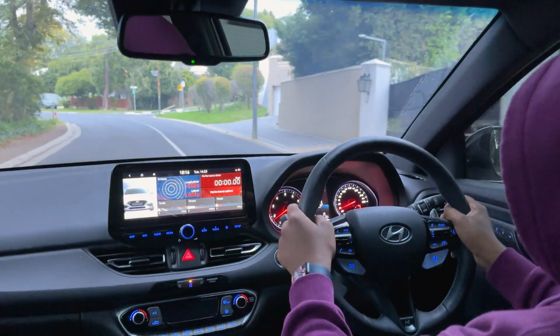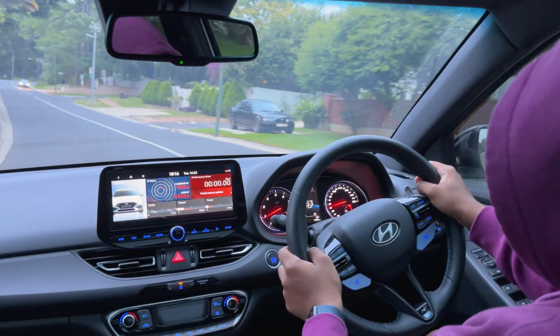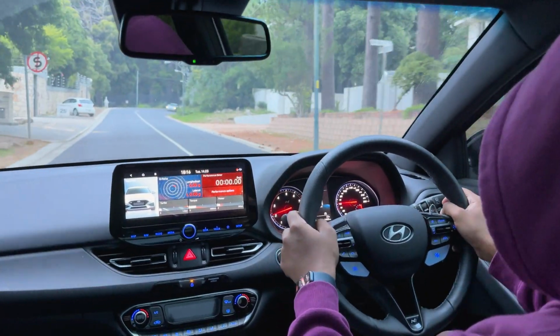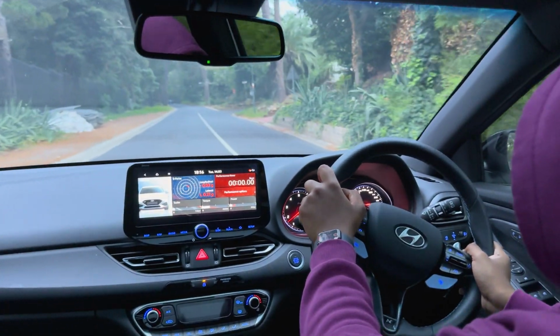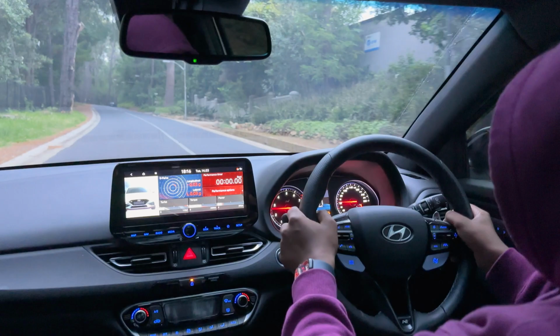Okay, so first things first, how does the car drive and how does the gearbox feel? I have mixed feelings about the way the car drives, and just so you guys know, everything I'm going to be saying about how the car drives, I'm mostly comparing to my previous car, the Polo GTI that I used to drive. But before that, let's just hit it.